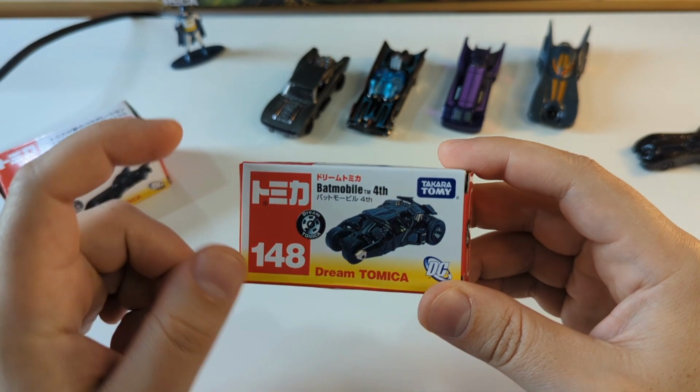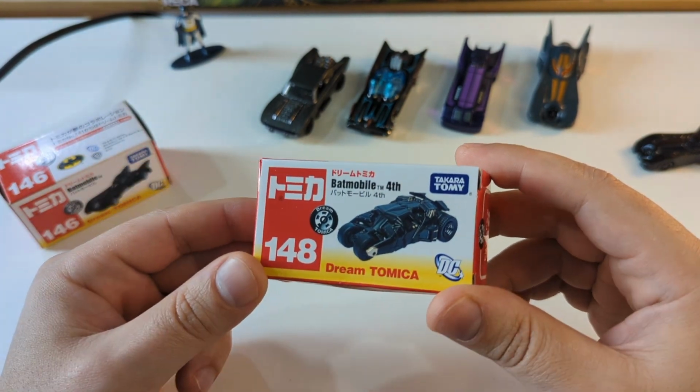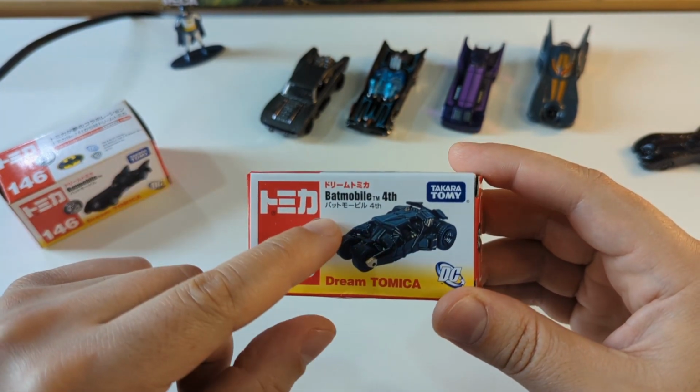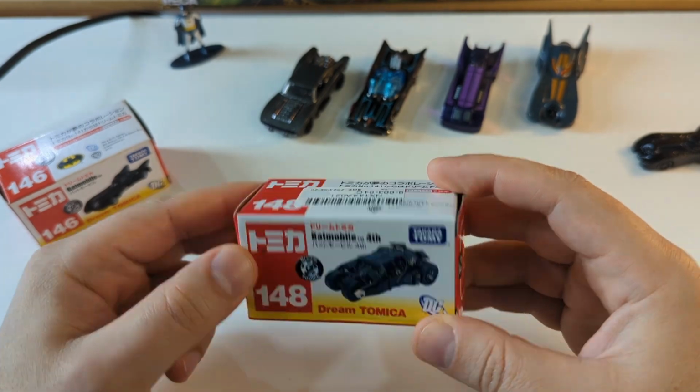I don't really know what that means. 4th. Is it the 4th generation Batmobile? Is that what they're trying to say? Because it's not really explained. It just says Dream Tomica Batmobile in Japanese and then 4th.